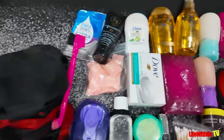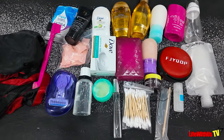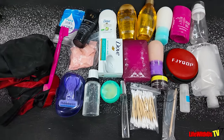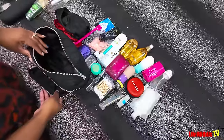All right, so this is all the things that I need to put into my toiletries bag. In the previous video, you saw that we hit on a whole lot of things that we usually bring. And like we told you, some things make it some trips, some things don't. So these are the things that are gonna make it on this trip. So watch me pack it up.